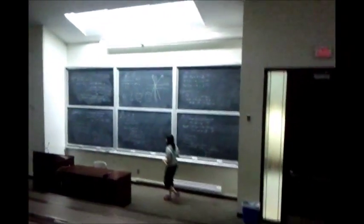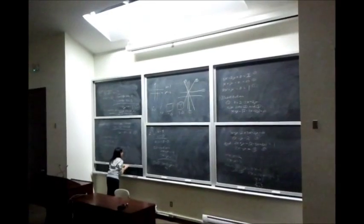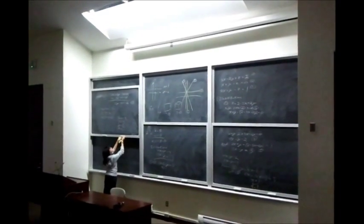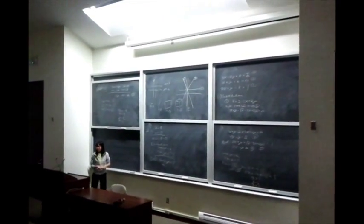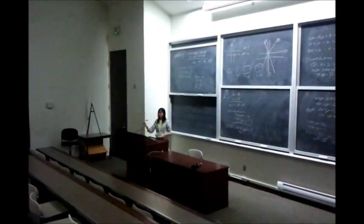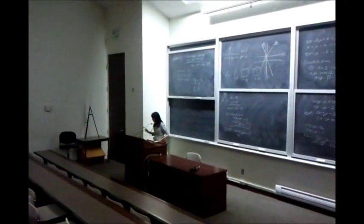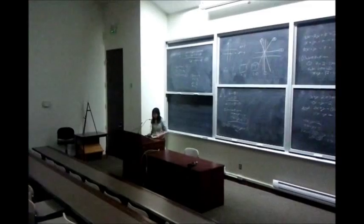And they move up and down so that you can continue to write even if you're at the back and you can't see by looking at the boards at the top. Very cool. And that's the lectern where the prof usually speaks. There's microphones, so unless the prof is stubborn and doesn't use them, you'll be able to hear him from anywhere in the hall.